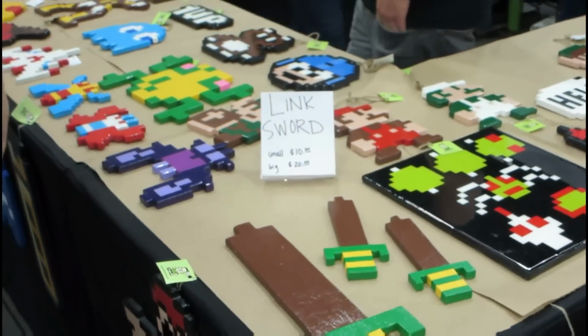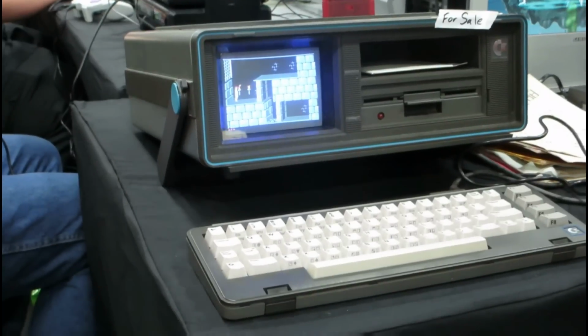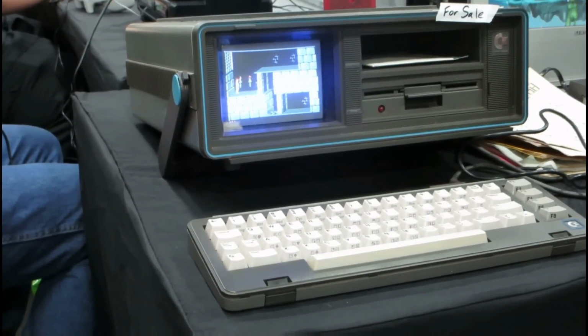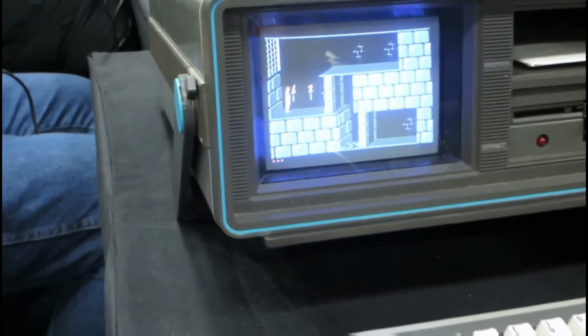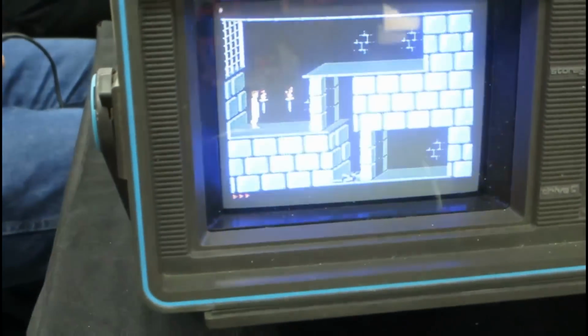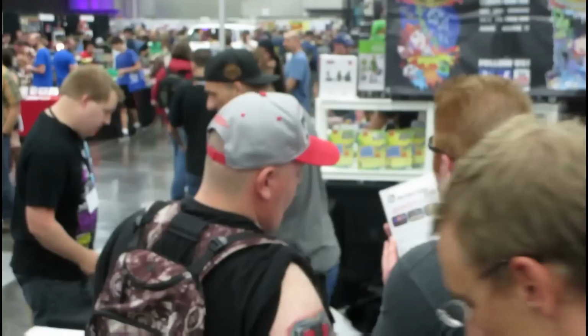And there's even a lot of artwork there. That was the real appeal, especially for my wife. Yeah, you can buy cartridges and games online, and you can see interesting things like Prince of Persia being played on a very, very old portable computer. That was pretty neat. But it's all that extra stuff that you don't see at most events.